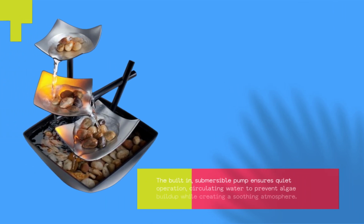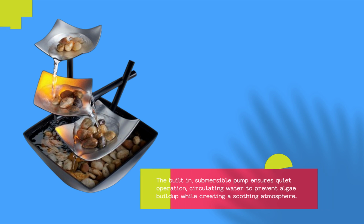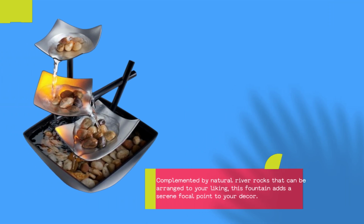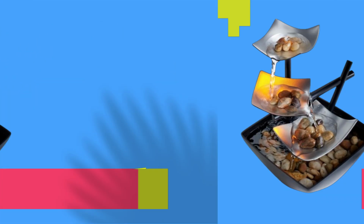The built-in, submersible pump ensures quiet operation, circulating water to prevent algae buildup while creating a soothing atmosphere. Complemented by natural river rocks that can be arranged to your liking, this fountain adds a serene focal point to your decor. Simply plug in the corded power supply, and you're ready to enjoy the calming benefits of flowing water.